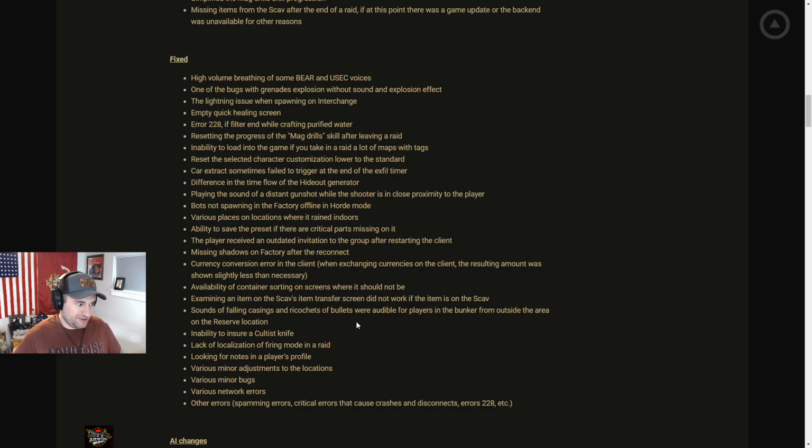Lack of localization of firing mode in raids. So this must have been a bug with dealing with semi and full auto and burst selection. Various minor adjustments to locations, various minor bugs, various minor network errors, other errors, spamming errors, critical errors that cause crashes, disconnects, error 228, etc.